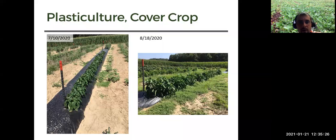So our plasticulture with a cover crop, again, looks very similar at this point. Of course, the cover crop influence isn't something that you're physically seeing because it's been incorporated. But even though you're not seeing the difference now, note the goal of this system and the bare ground with a cover crop is: can we still use this to help preserve our soil over the winter and help hold it, even though we still are going to use these tillage systems during the year? Can we gain that cover crop benefit in the off season without any sacrifices to our crop production system? So again, good production there, good growth.